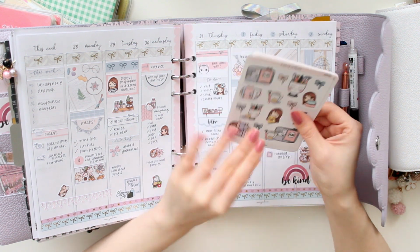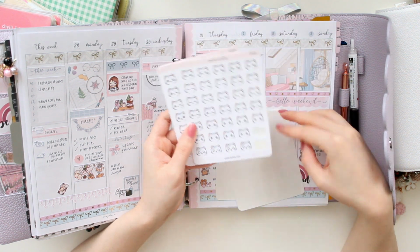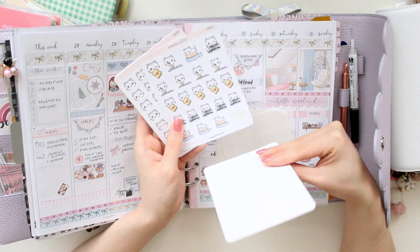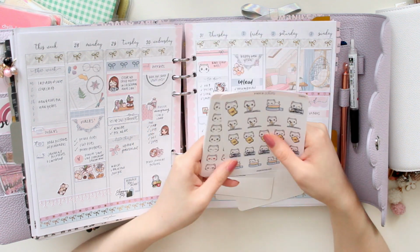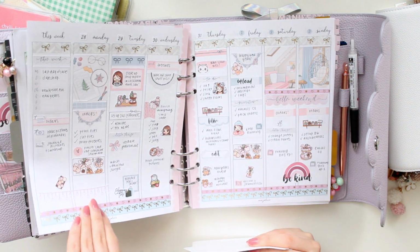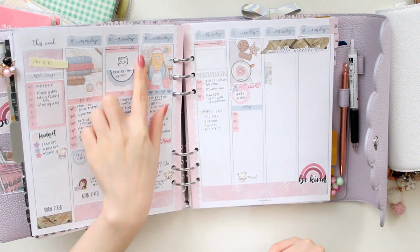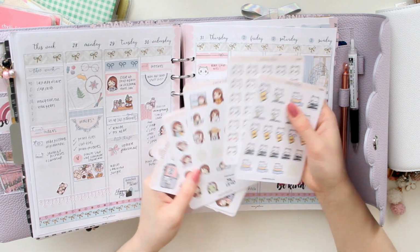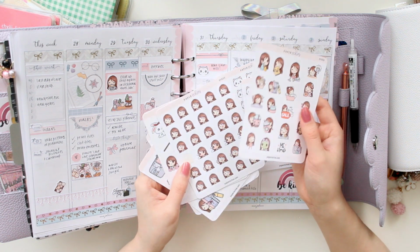Oh, perfect. I do have some stickers here that I've been wanting to use in my spreads. Aren't these so cute? I really like all of her characters. Some of my favorite sheets are these ones that have all of the different emotions because I tend to use them a lot. This one I use her character. Where is the other one? Here, I use them a lot to mark out how I'm feeling. So all of these stickers I will be using in this planner. I might also use them in my other ring planner as well as my Hobonichi weeks.